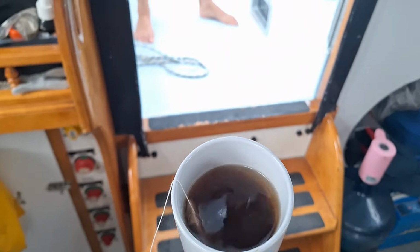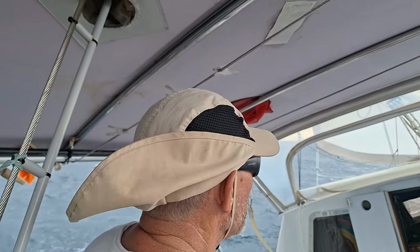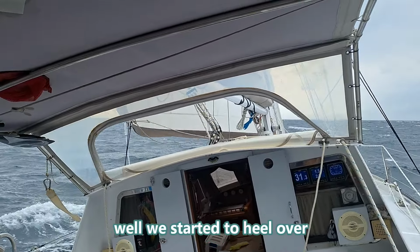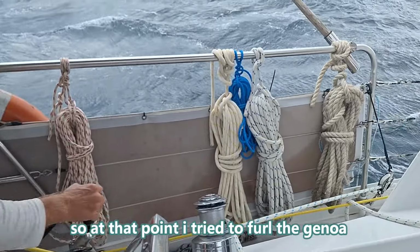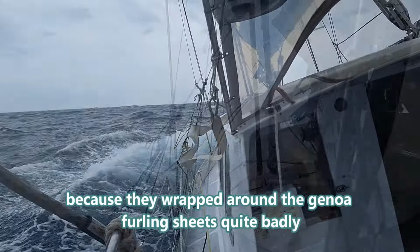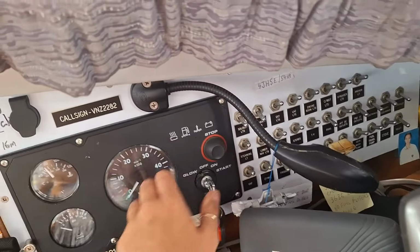Oh my god. Wind's changing. Oh my god. Well, we started to heel over, so at this point I tried to fill the Genoa, but hadn't tied off the running backstays for the storm sail. This created a problem because they wrapped around the Genoa furling sheets quite badly. That's it. Turning the engine on.